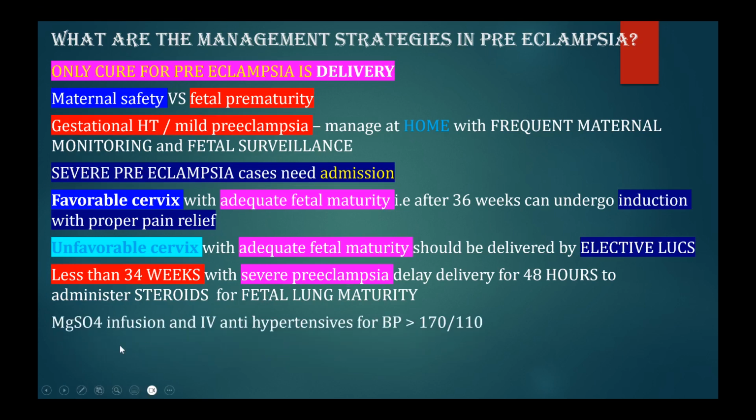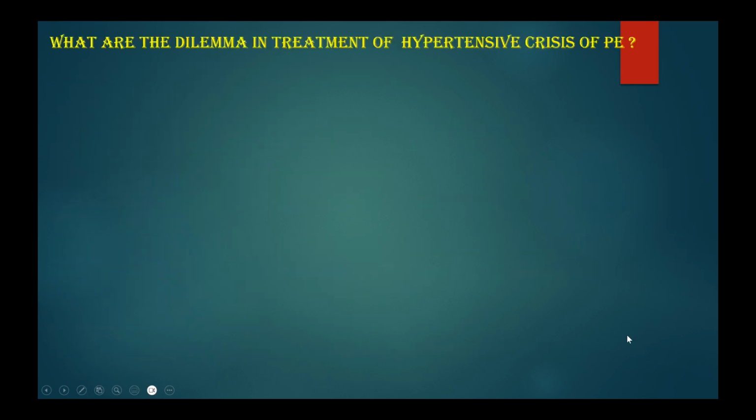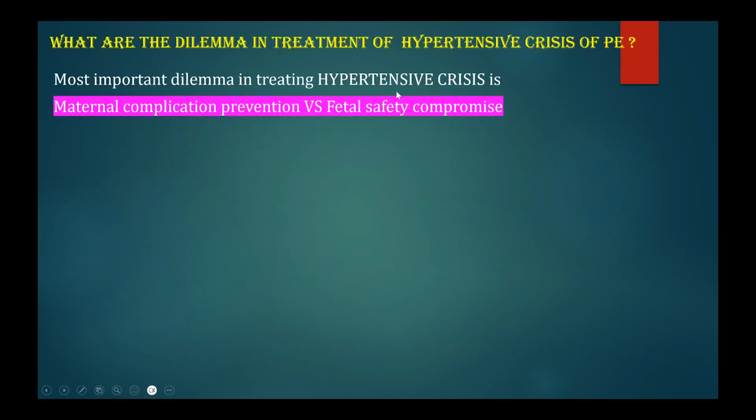And you can use magnesium sulfate infusion and IV antihypertensives to bring the BP to less than 170/110. And if it is more than 170/110, you should quickly go for IV antihypertensives. And HELLP syndrome should be treated with large doses of dexamethasone, like 10 milligrams BD, to control the condition. And the dilemma that can happen is whether maternal complication prevention is important or whether fetal safety compromise is important. These are the two things.